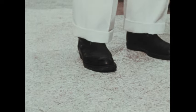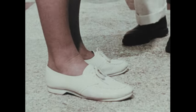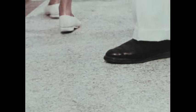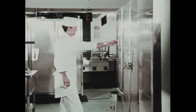Proper footwear will prevent many spills. Flat heels for women, always. And for the men, rubber heels that are in good condition. Floors can be safe and dependable if everyone follows a few simple rules.